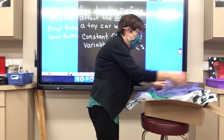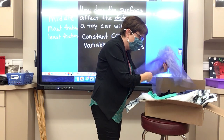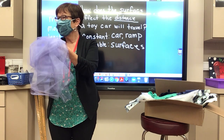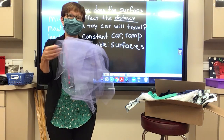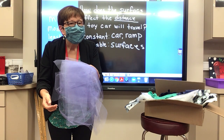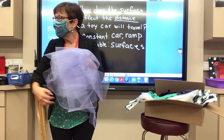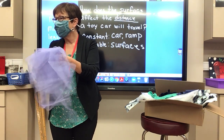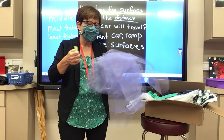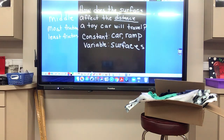Another surface, this might look familiar to some of you, particularly the girls. This is called tulle, T-U-L-L-E. What do they use this in, girls? Dresses and tutus are made from this. They wear it, and sometimes tights are underneath it, or it's underneath skirts. So this is tulle, that is another surface. This one doesn't have the labels on it, so I wrote the word down because you're going to need to know how to spell the word.